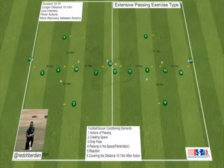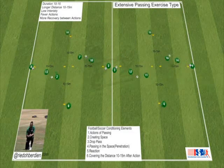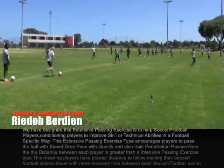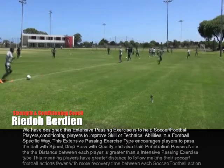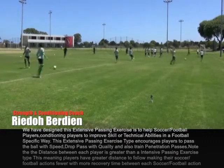We have designed an extensive passing exercise to help football players, conditioning players, improve their skill and technical abilities in a football specific way. This extensive passing exercise type encourages players to pass the ball with speed, drop pass with quality, and also train penetration passes.